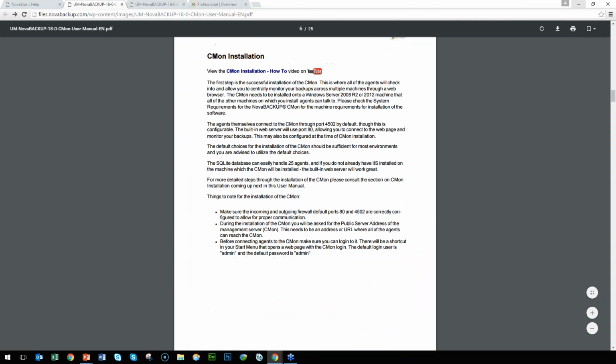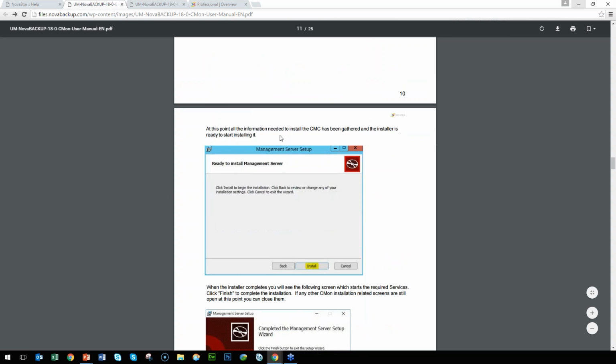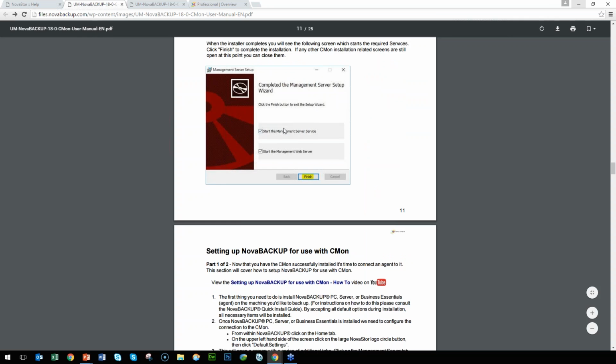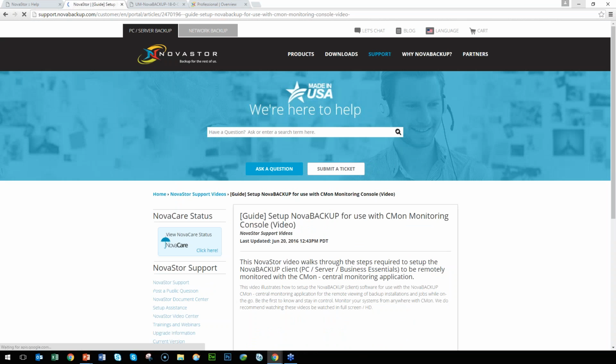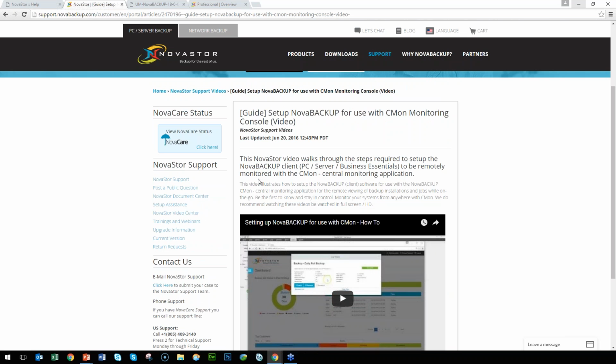Page 6 here has the installation, and down below, this is a step-by-step guide. So this will walk you through actually installing the cMon, or you can watch the video, and then you also have setting up NovaBACKUP for use with the cMon. So this is basically how you set up NovaBACKUP backup software to connect to the cMon, and that's fairly simple to do. And I think if you just go to NovaBACKUP.com, there should be links right from the cMon product page to the videos as well, so you can always access them that way.